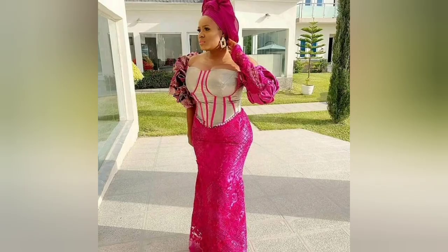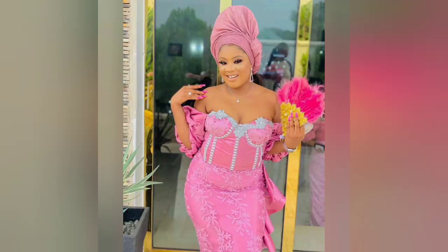I love this pink Asoebi style. Just so beautiful. The two different sleeves is on point, guys.